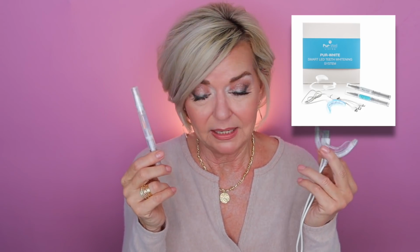In addition, when you run out of these little pins, you can just order one or two off the Purewell website and boom, you're ready to go. If you're looking for a very affordable, very effective tooth whitening system, I can tell you, I'm still loving this one after many, many months down the road.